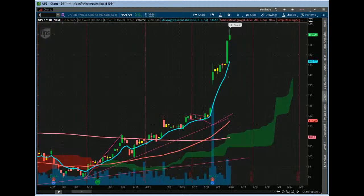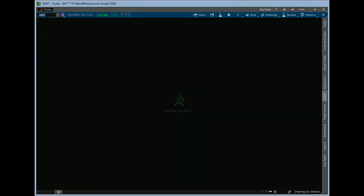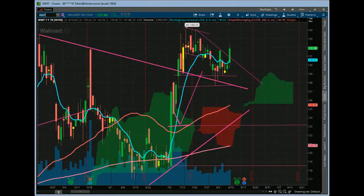UPS, again, like we said, the transports are really strong going in from Friday, and they got some great follow through today. UPS left an upper shadow. FedEx still pretty strong, so let's see if it gets more follow through. There's a lot of call activity on this one. Big candle right here as it continues to work its way up. Again, just continue to watch, see if it gives maybe a pause day or a little consolidation for another entry later. Walmart again, beautiful here. Got through that geometric line.